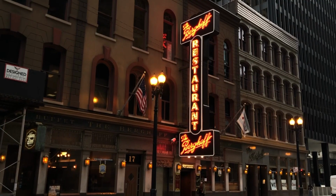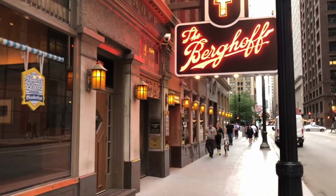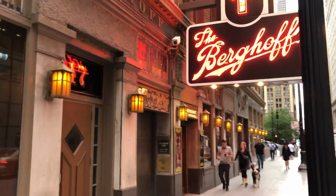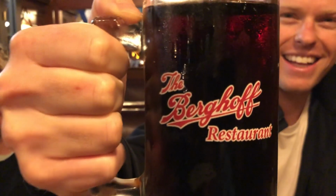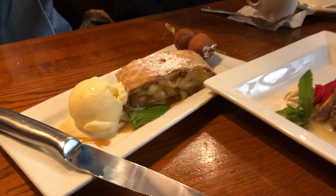figurine anyway. For dinner, we went to the Berghoff. Now, this place was founded by a German immigrant, Hermann Berghoff, and he actually began selling beer in the Chicago World's Fair in 1893 for a nickel, and then he even gave you a free sandwich. But then, during Prohibition, Berghoff was able to keep his bar alive by brewing near beer and root beer, which you can actually still get today, and is really, seriously, super delicious.